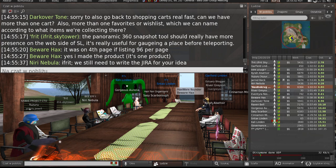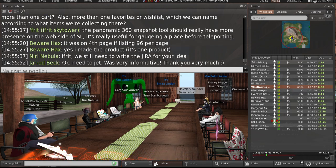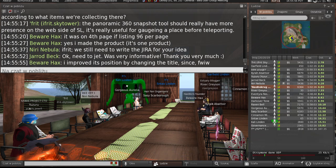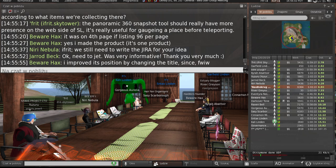Dark Over, we have a whole bunch of tickets about ways that we would like to improve favorites and wish lists. I hadn't thought about multiple shopping carts before, but it will be a project, and we are a tiny team, so we'll have to get to it.